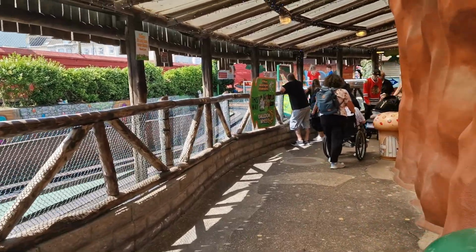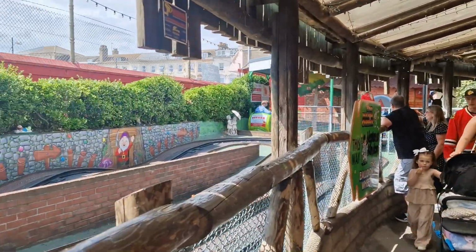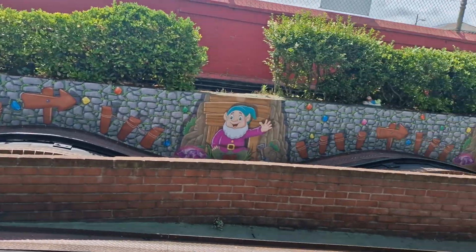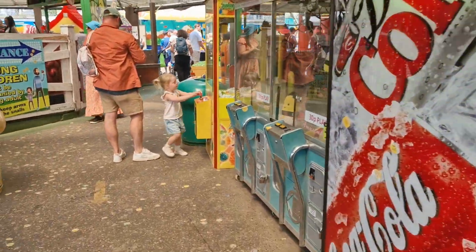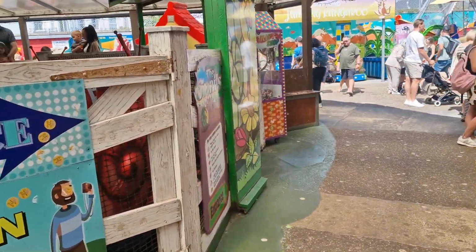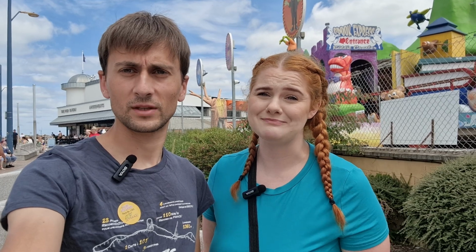Not massively busy today, to be fair. It is a Saturday, so I was expecting a little bit more crowd than this. Obviously, it is only early July. I reckon people will be starting their summer holidays within the next couple of weeks rather than at the minute, which has made more or less every ride a walk-on. Obviously it's Joyland, so you're not going to get massive queues on any ride, but it is nice when you can just get straight onto rides, especially when you have children. Short and sweet visit, but we're done.